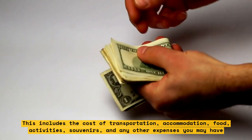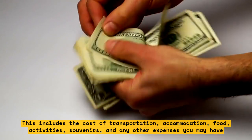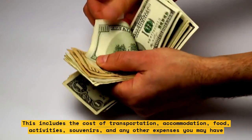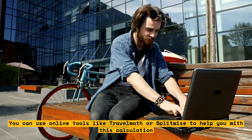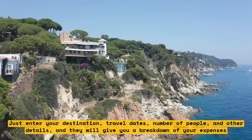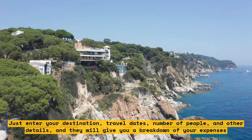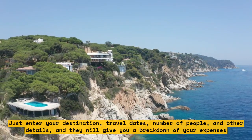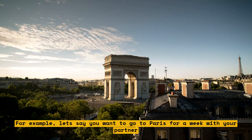This includes the cost of transportation, accommodation, food, activities, souvenirs, and any other expenses you may have. You can use online tools like Travel Math or Splitwise to help you with this calculation. Just enter your destination, travel dates, number of people, and other details, and they will give you a breakdown of your expenses. For example, let's say you want to go to Paris for a week with your partner.